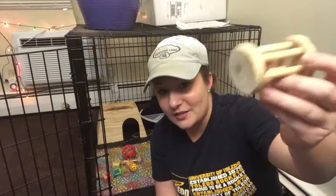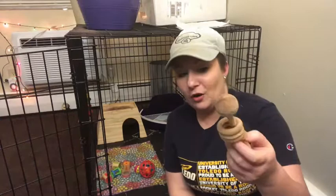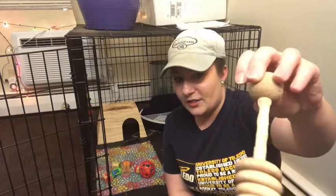This plastic toy I got from Walmart. Now this is really hard plastic. She doesn't chew on this a lot, but she loves noisemakers. I got this rattle from an ad on Facebook, but this is actually made for babies, but as you can see, Daisy chewed it a lot because, you know, rabbits love chewing.